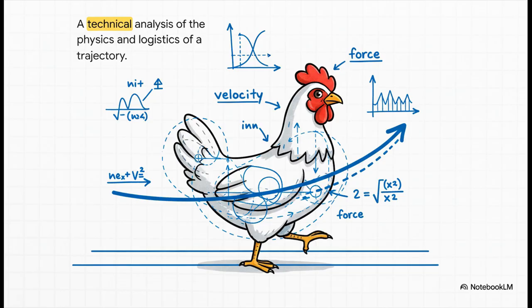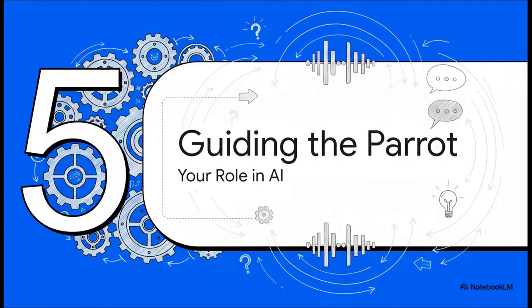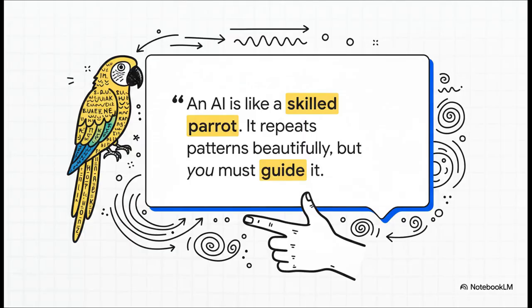It only knows patterns. So what's the takeaway here? How do we actually use this knowledge? Well, it's more than just a fun fact. It fundamentally changes our job when we're interacting with AI. And that brings us to our final and honestly our most important point. Maybe the best way to think about it is this. An AI is like a massively, massively skilled parrot. It can mimic any pattern of speech you throw at it, just flawlessly, but with zero understanding of what it's actually saying.